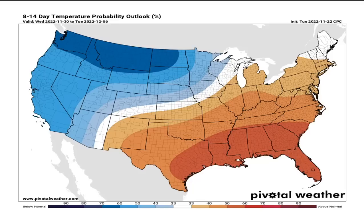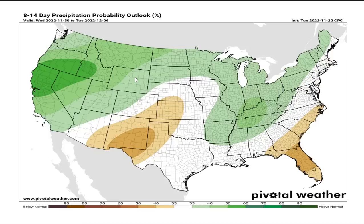Speaking of December, going into the first few days of December, all the way through Tuesday, December 6th, it does look like the pattern favors warmer temperatures across the eastern and southeastern United States, and much cooler temperatures across the western and northwestern United States, especially centered on Montana, the Dakotas, back into portions of northern Idaho, getting into Washington State, and probably even southwestern Canada as well. So that will be something to keep an eye on.